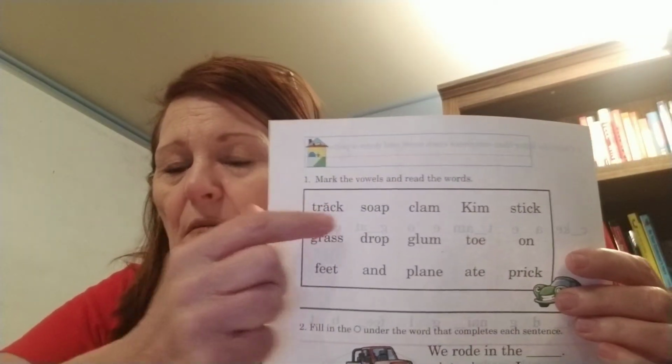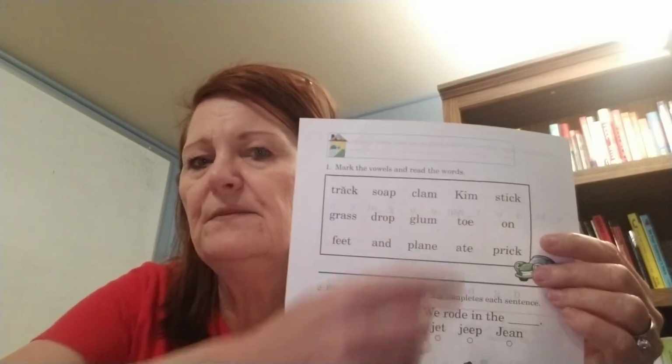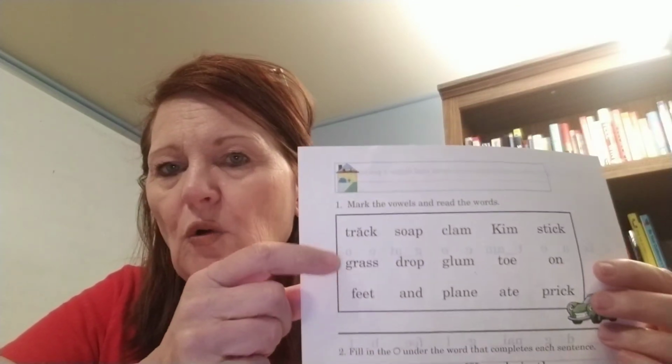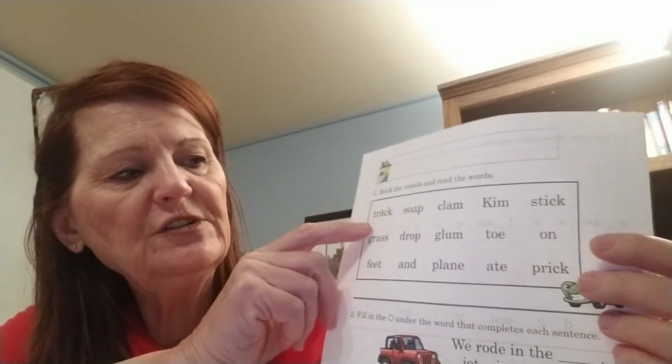And again, mark them. And again, mom and dad, if they need to mark them and then go back and read them, sometimes that helps. Some of the kids like to mark them as they go through. Whatever works for them is fine. The goal, of course, is to be able to read them quickly so that when they're done, they can read it.